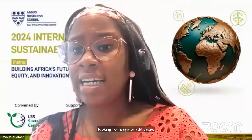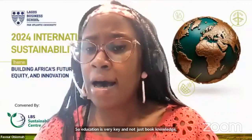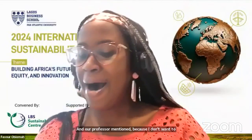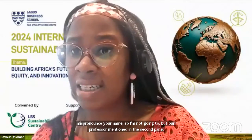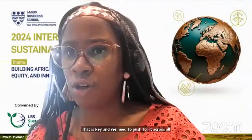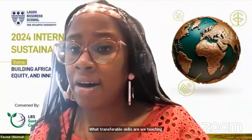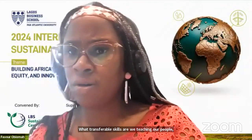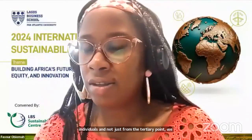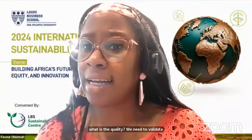So education is very key, and not just book knowledge, right? We're looking for transferable skills, like our professor mentioned, please, I don't want to mispronounce your name, so I'm not going to, but our professor mentioned in the second panel how Covenant University emphasizes on EDS. That is key, and we need to push for it across all our institutions, right? So it's not just textbook knowledge, right? What transferable skills are we teaching our people, our students, our young individuals, and not just from the tertiary point. We need to start from the roots up, right? So from the young children, right? What's the quality? We need to validate the information and the knowledge that we're passing across, right?